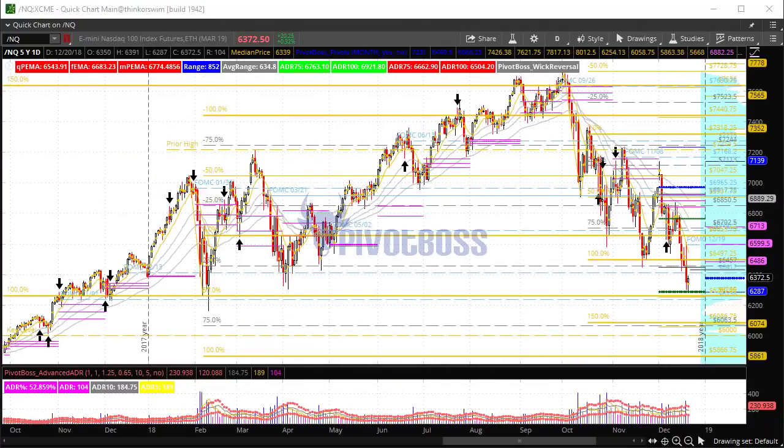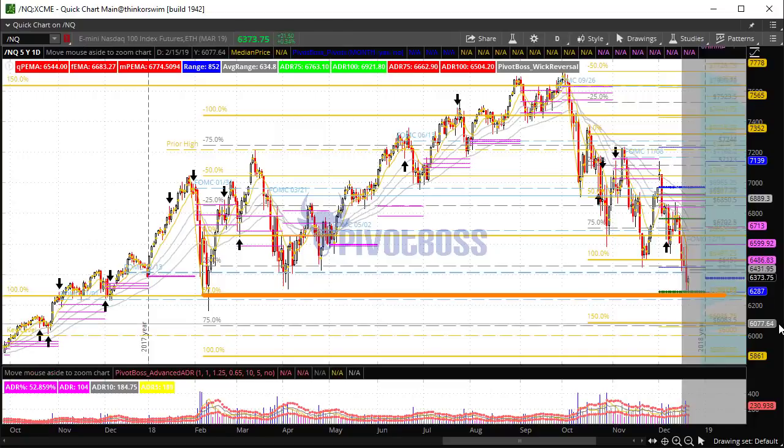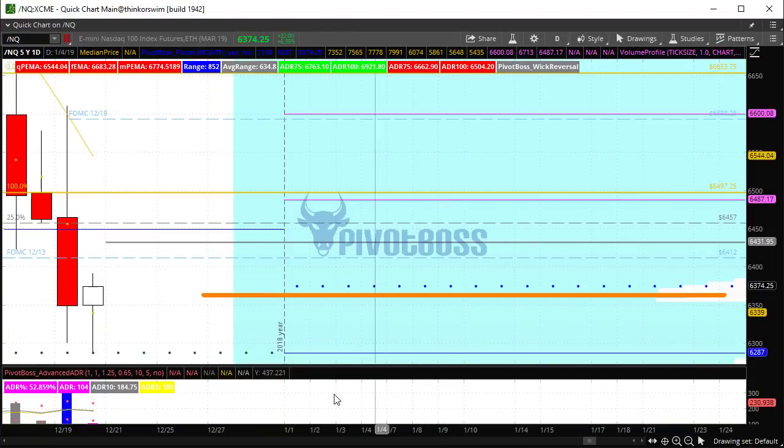The key range low is this level right there. That's a level that's not easy to see on the screen right now. Let's zoom into it a little bit here.